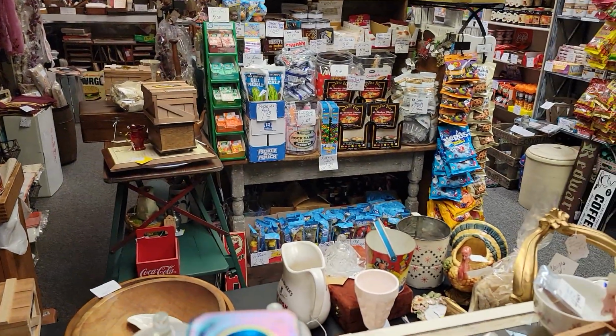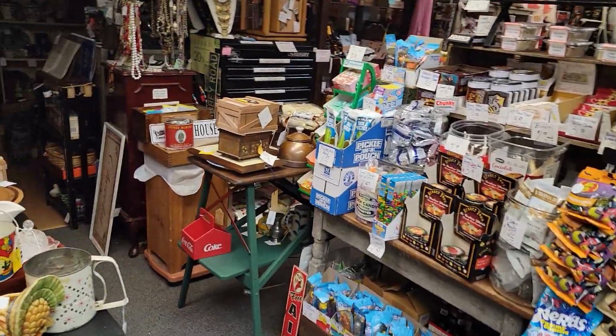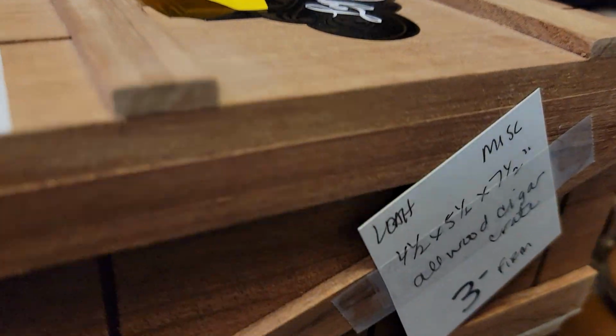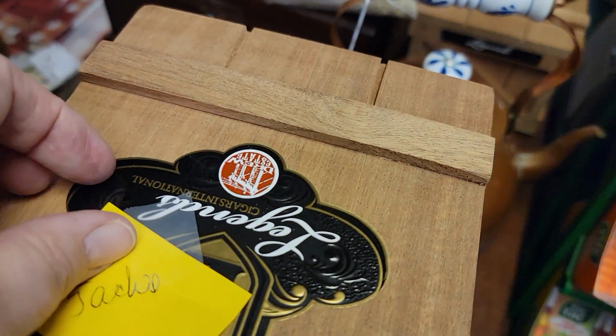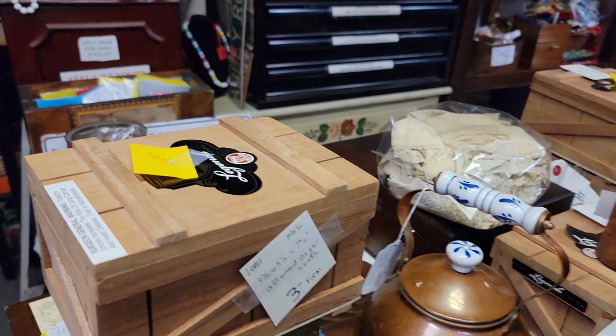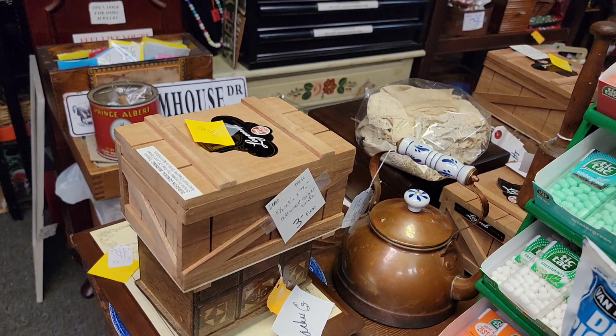So I'm going to show you one more thing that we still have available. We have a vendor that brought in a bunch of these boxes, which are great for crafting. They are cigar boxes, and they're just $3 each. She does have the measurements there. And these are labels on here. So if you can get these labels off and then clean up the adhesive on them, they're fun little craft projects. So we do have more of those boxes available as well.